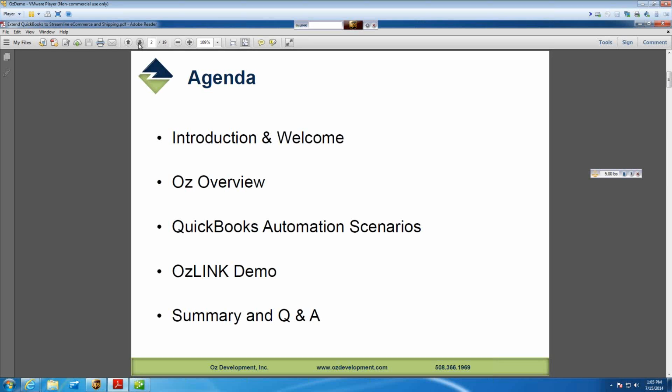We will give a demo of the solution, showing integration from Magento through to QuickBooks and processing that shipment, a closed loop process, and then we'll finish up with a summary and any questions that we don't get to.